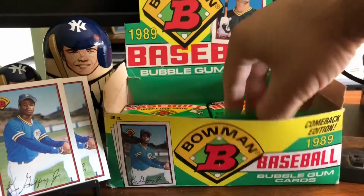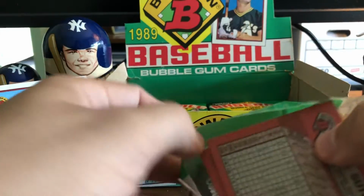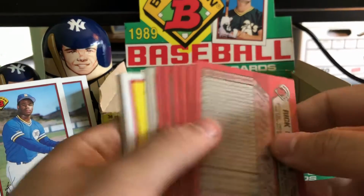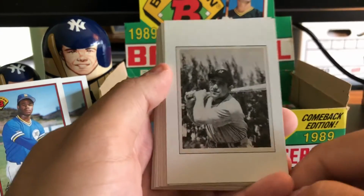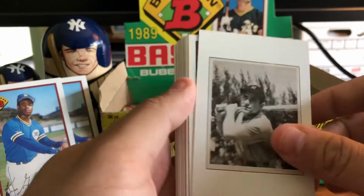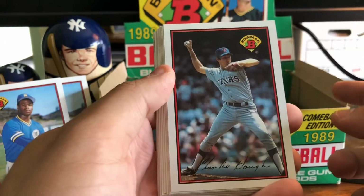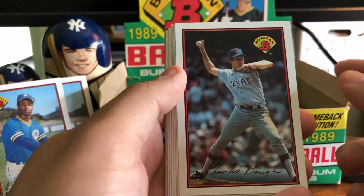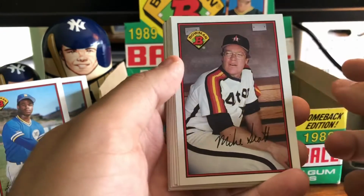So that's a pretty good pack. Picking up some real notable players in each pack. It's a large set, so you would expect a few dud packs in here, but for the most part, it looks like you're at least finding one solid star, all-star. There's a Von Hayes, Charlie Hough. So even these guys, Von Hayes and Charlie Hough. There's Hough with the knuckleball grip, great action shot. Although this set seems to be more known for.